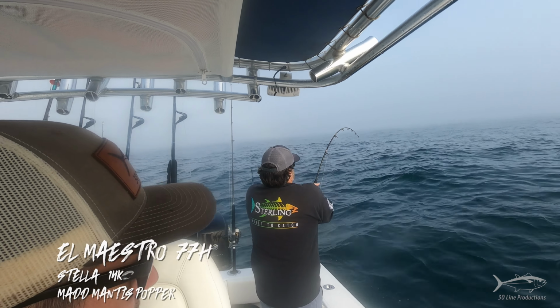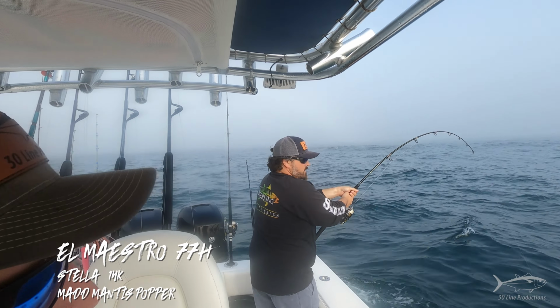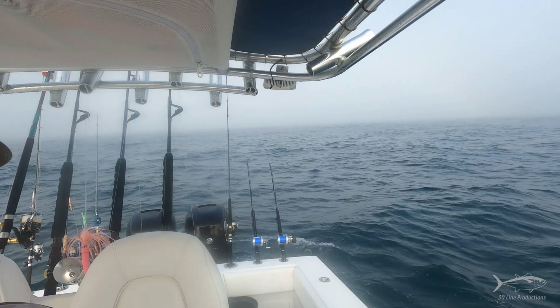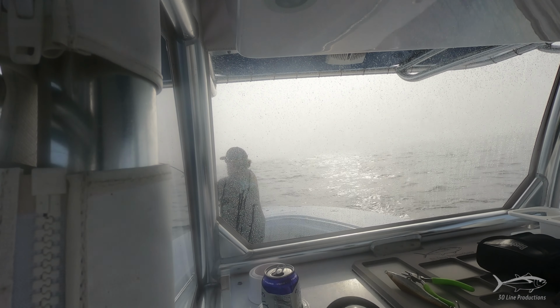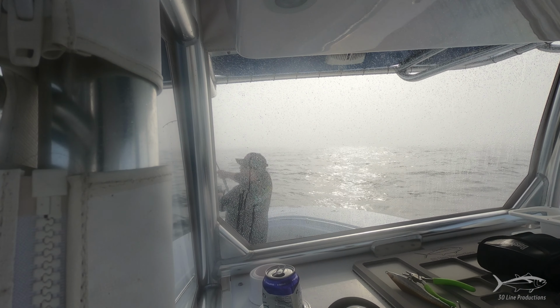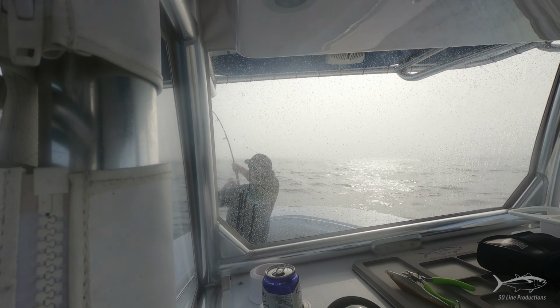Wanna get in the bow? On one of my first blind casts in the area, a nice yellowfin absolutely destroyed my popper, and I was off to the races. Oh, dude, it's explosive. I just looked back and saw the white water.